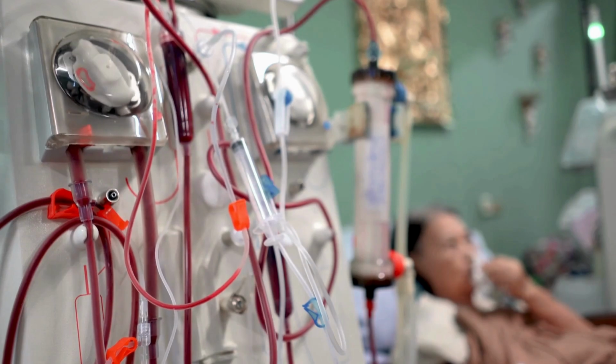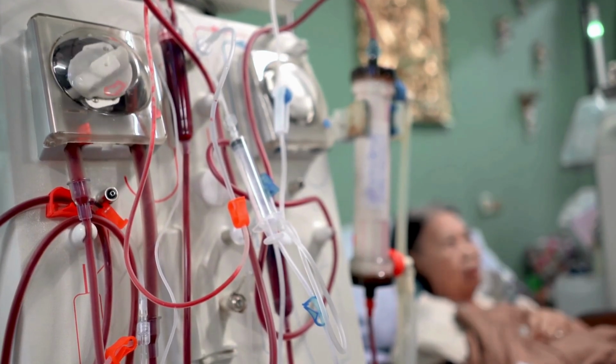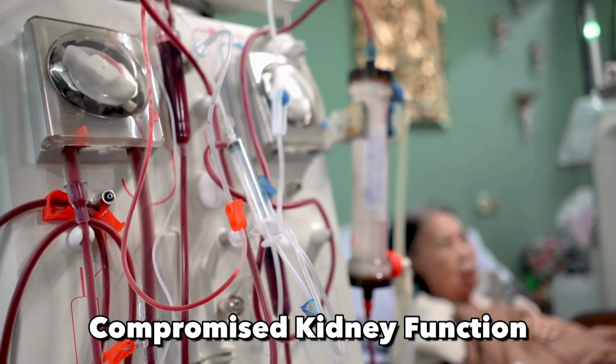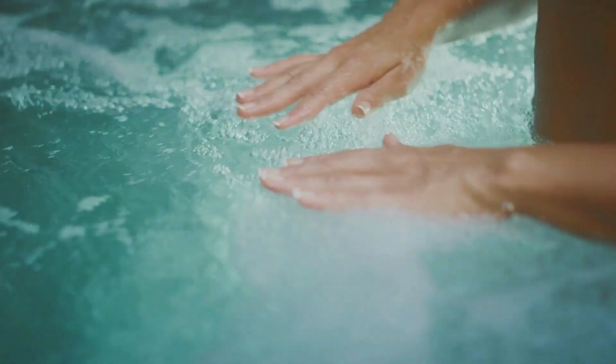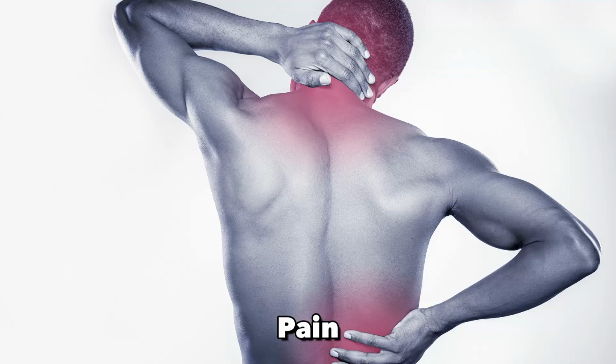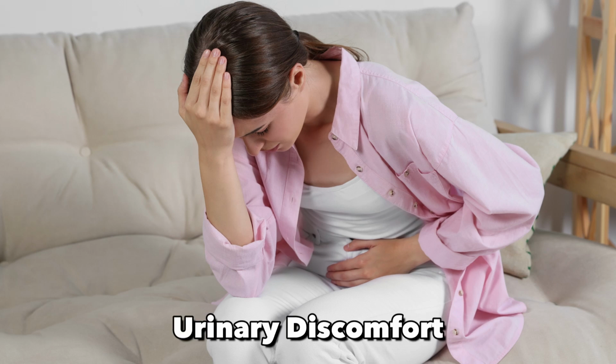Barbara O'Neill emphasizes that these treatments can be particularly beneficial for individuals with compromised kidney function. Regularly incorporating these water treatments can lead to a significant reduction in symptoms such as pain, swelling, and urinary discomfort.